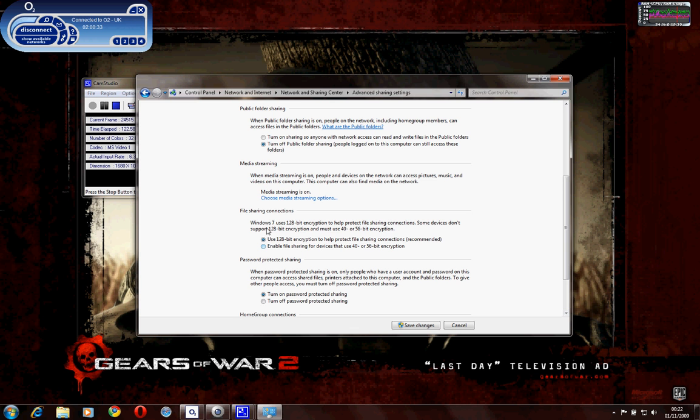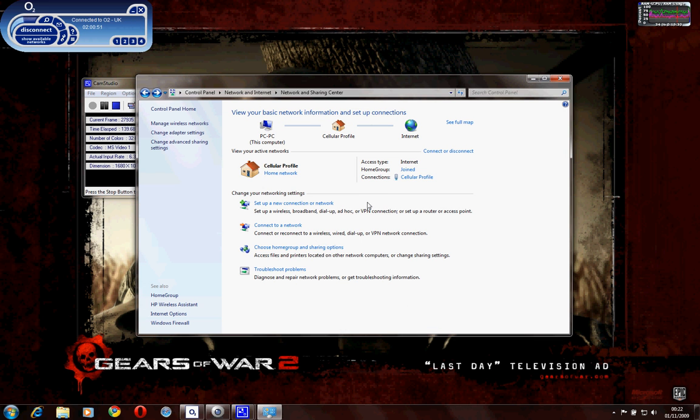Now, for file sharing connections, one of them is use 128-bit encryption, to help you protect file sharing connections, which is recommended. And turn on password protected sharing and click Save Settings. Now, that is just a simple thing you can do to protect your computer.